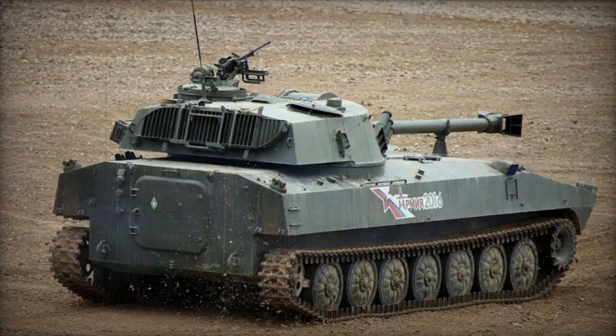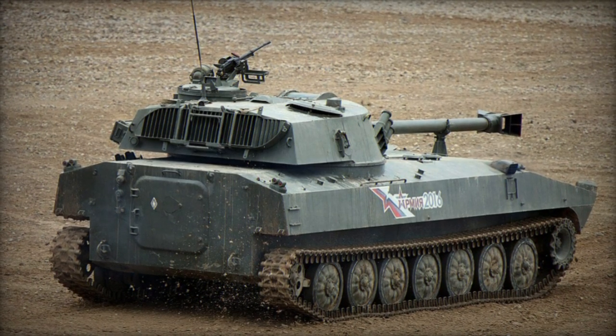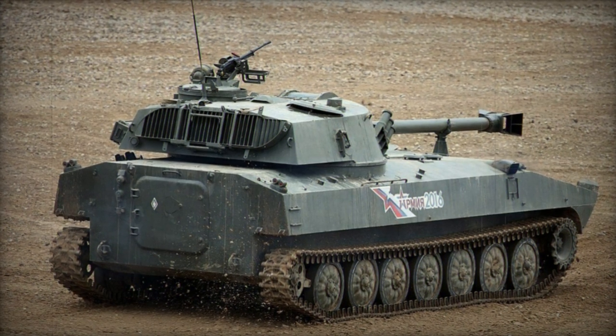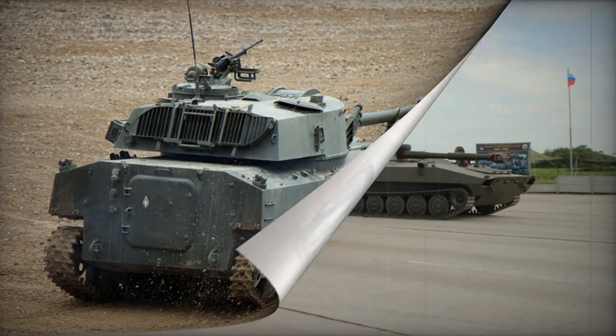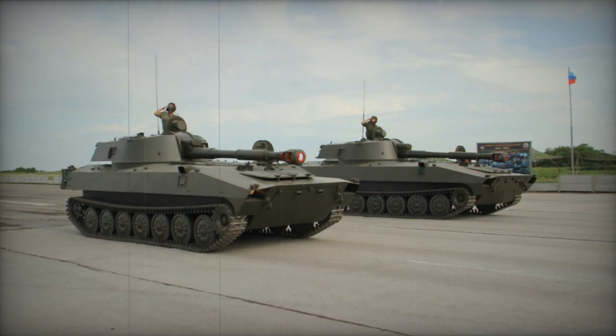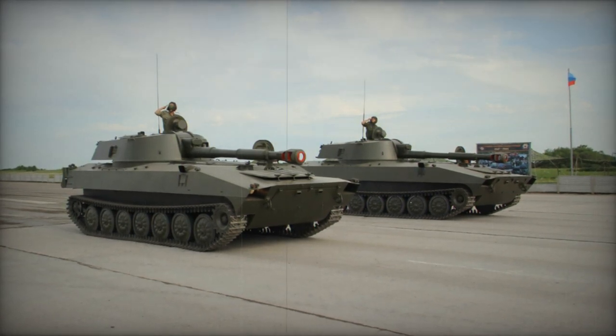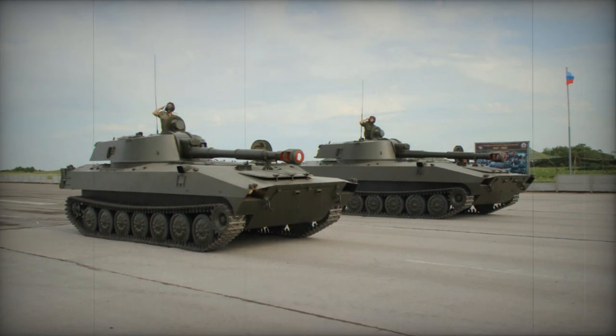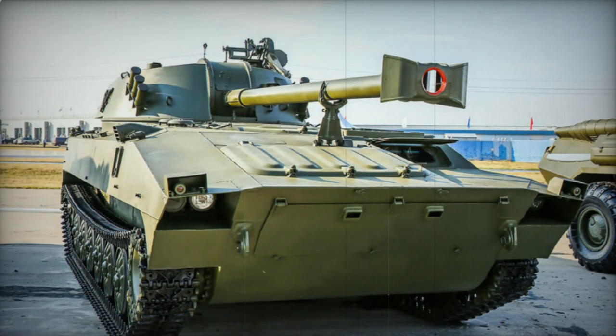The 2S34 Khosta is a Russian modernization of the Soviet-era 2S1 Gvozdika self-propelled artillery (SPA) platform to coincide with the changing battlefield requirements of the new Russian army. The vehicle fulfills an important role in the army by supplying heavy mobile artillery fire at range, with a variety of ammunition types at its disposal.